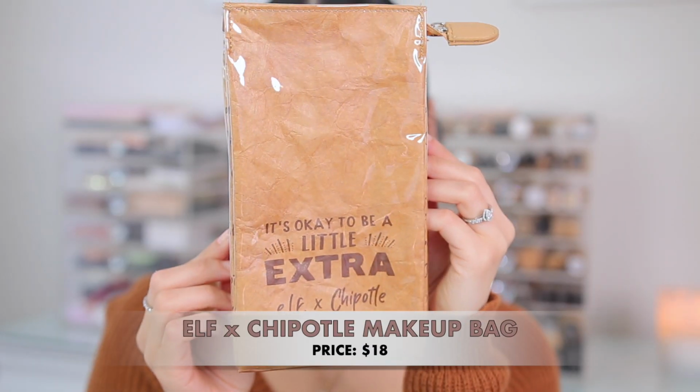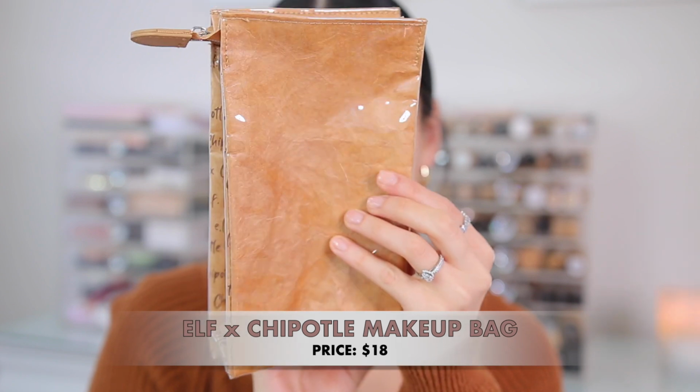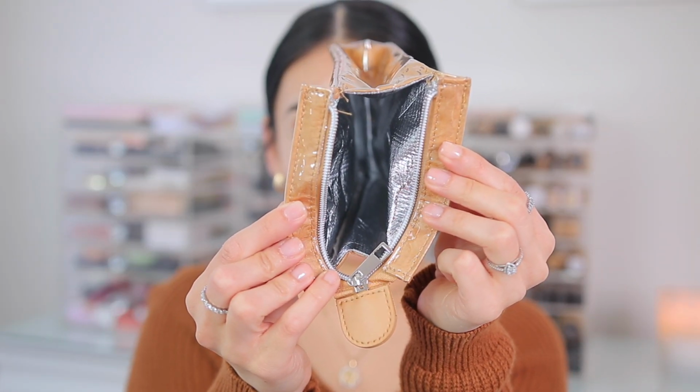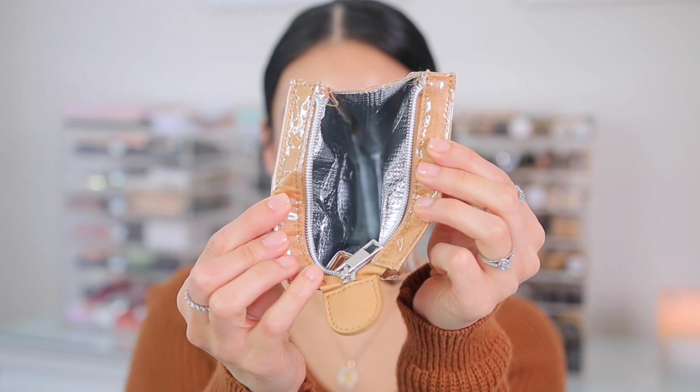And the very last thing in the box is actually really cute. This is their makeup bag. I feel like this could be really good for honestly pretty much anything, even a couple skincare products in here if you are traveling. It almost looks like it's insulated inside. This does retail for $18, so it is pricey, but I feel like it's more of a collector's item than anything if you love e.l.f. and Chipotle. It's different. I've never seen a makeup bag like this.